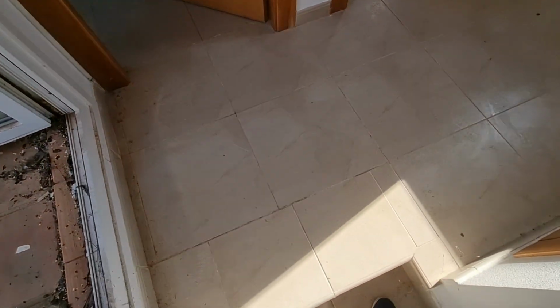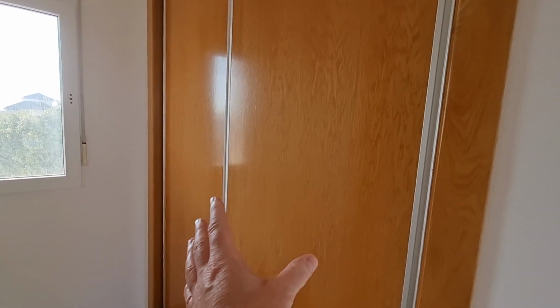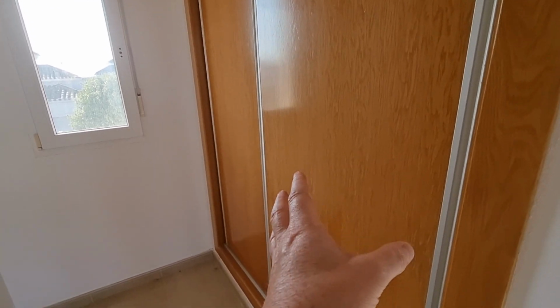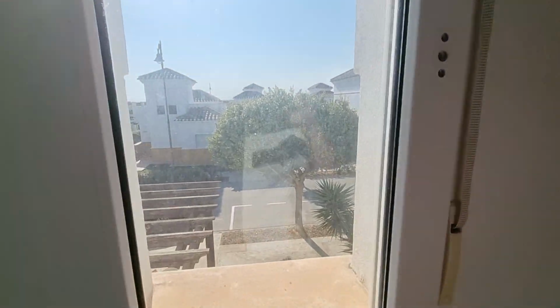Right, so straight up onto the landing. So you've got a large wardrobe here on the right hand side on the landing. They do that in this style because, of course, that's the wardrobe for your master. They actually put it out here instead. It's just the way they designed it. So you've got the large wardrobe here. You've got the window here, which just looks out to the front of the house, onto the parking areas.